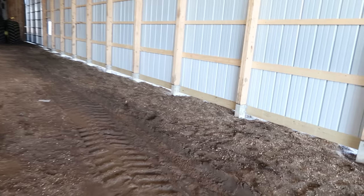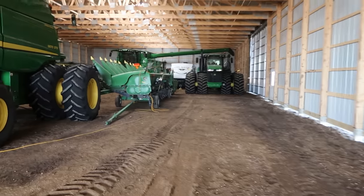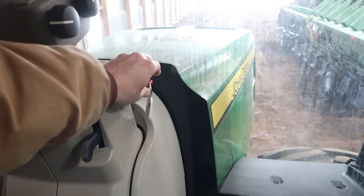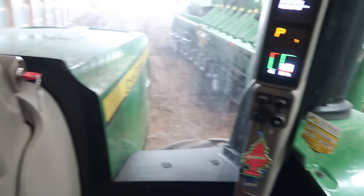It's drying out a little bit in here. Not enough. Look at that. This thing's been sitting here for a little while, so I was a little concerned about it. What are we beeping about? Nothing?